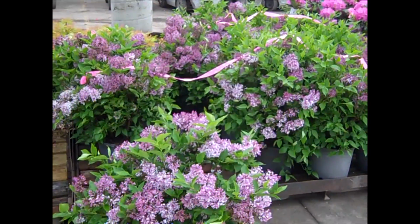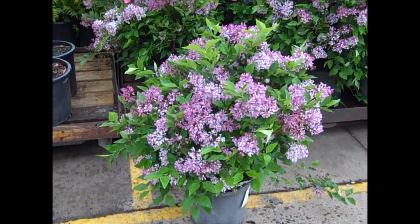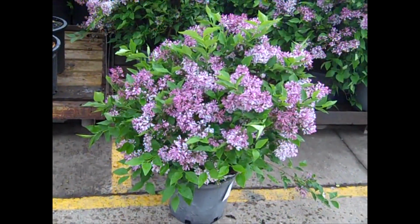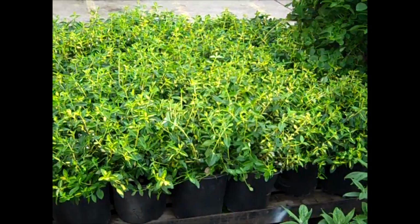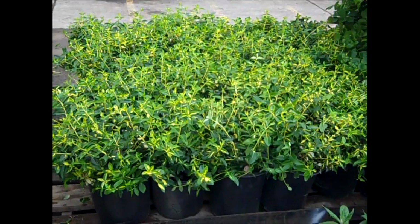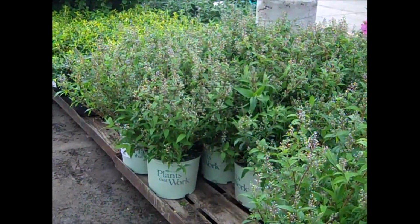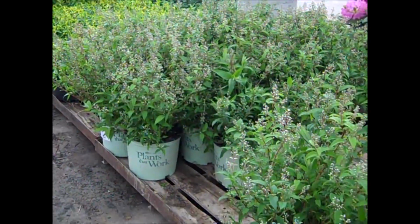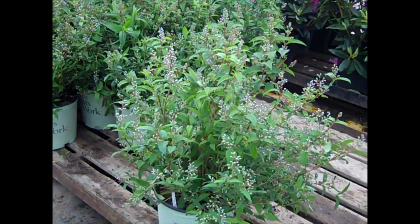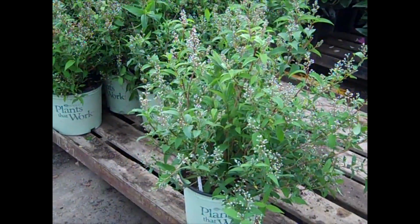This is Syringa Miss Kim. Most of the syringa are in color, and this is one of your later ones. Look at these guys. Gorgeous big full plants, a lot of color. You can see that euonymus is filling up the dock. It's just great, nice full plants, consistent color, Moonshadow. Deutzia is the color right now we're looking at. So, Deutzia Spring Sensation from the Plants at Work group. Nice big heavy plants. Pearl-like flowers getting ready to explode. Get your Deutzia in, guys.